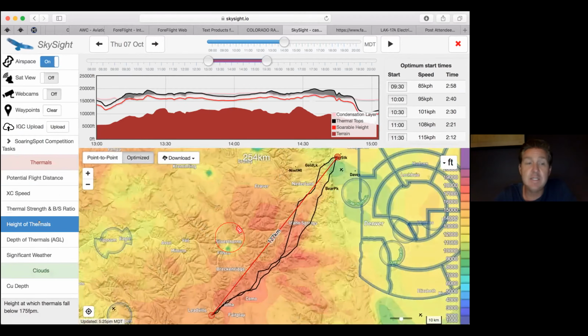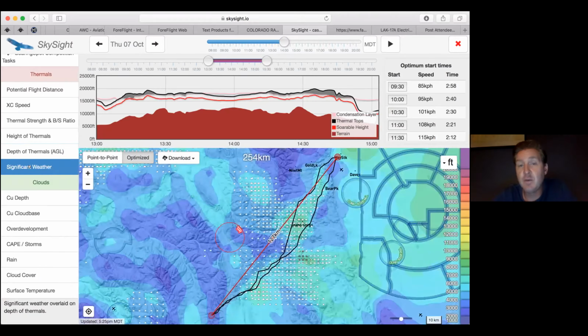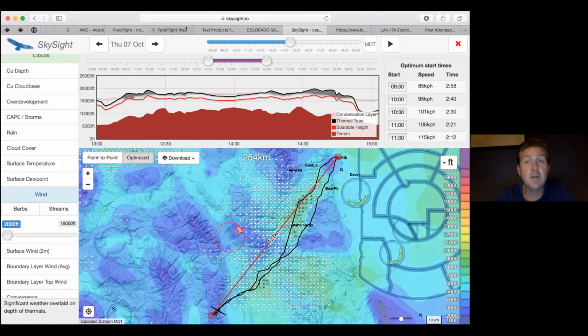Some of the other products we can see here are height of thermals, or depth of thermals, and also significant weather. So a really great forecasting tool, but relatively expensive. I guess not compared to all things. But something that is really fun to play with and go fly on a day and see what people do. Something else that can be done is you can download someone's flight from a day and overlay it over the top of this chart as well to see some of those different products.